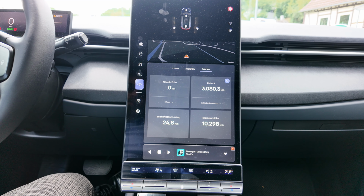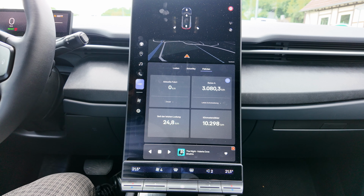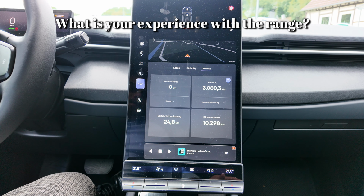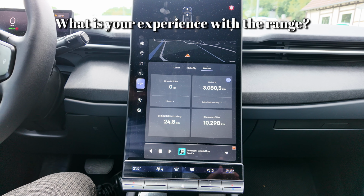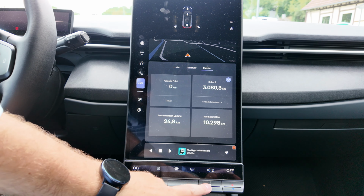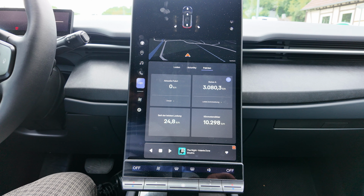Something which is also pretty irritating is how much mileage you can go with one charge. I still can't really estimate what is the real number of kilometers you can go with the car.